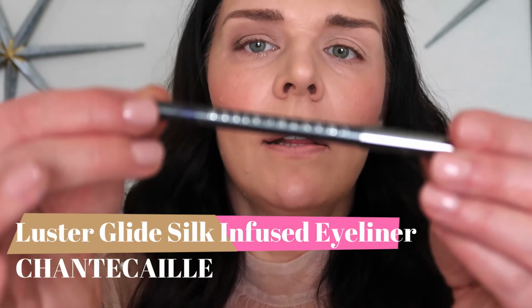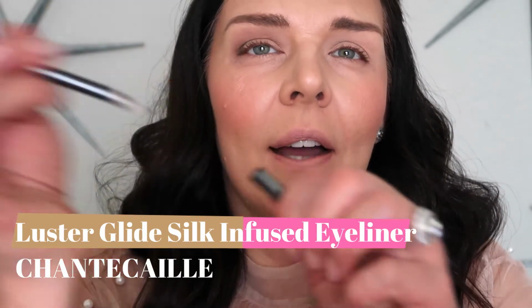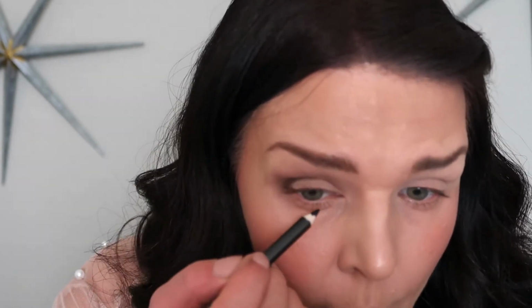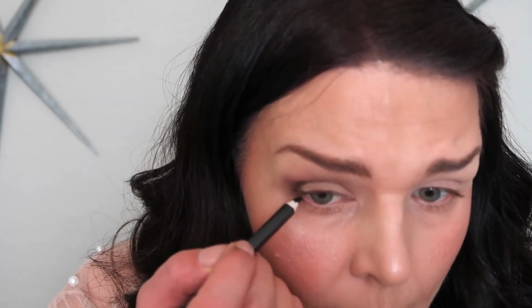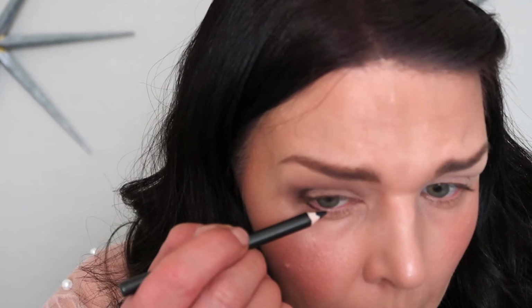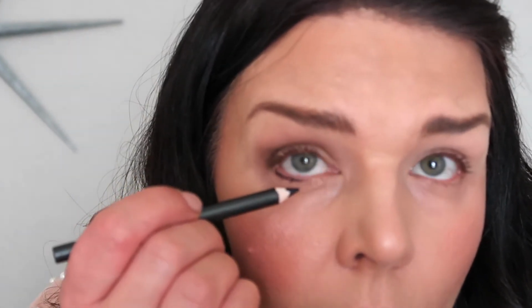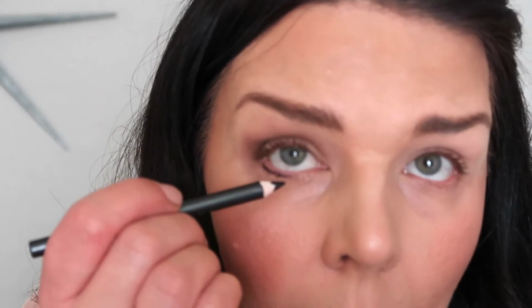Under my eyes, today I'm gonna use this beautiful Chantecaille Violet Damask Eyeliner, and it's not too violet, but it's a very beautiful color. It's not too bright. I'm gonna start close to my eyelashes first, and it's very soft, and I do very small step by step.